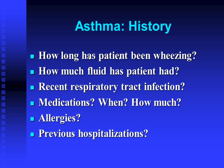So some questions we need to get, if the child's able to answer these. If they're too young or not able to answer them because of their condition, you want to make sure you ask the parents or the care provider. So how long has this patient been wheezing? How much fluid has the patient had today? Any kind of recent respiratory tract infections? Any medications they're on? When do they take them? How much do they take? Do they have any medication allergies? Or do they have any seasonal allergies or any other kind of allergies that may have triggered this asthma attack? And any kind of previous hospitalizations. We'll get into previous hospitalizations in just a second. That kind of clues you in on how bad this person could possibly become.